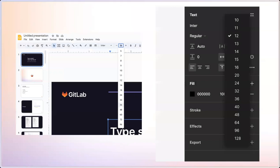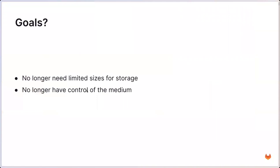This followed through to desktop publishing. We see it in Google Slides and Figma, all the way from the beginning of Photoshop version 1. But what are our goals now? We no longer have need for limited sizes for storage. We don't need whole rooms to store our typefaces. They live in our computers, and we no longer have control of the medium. Early typesetters could control the paper and the sizes, but browser zoom, style overrides, OSs and browsers do their own thing. We don't have control anymore.